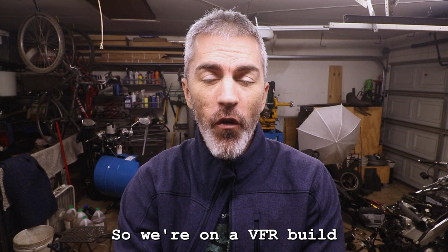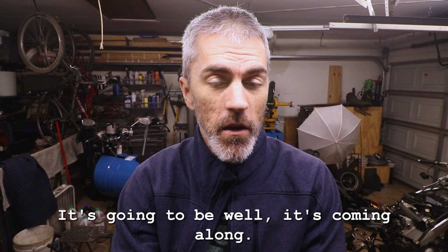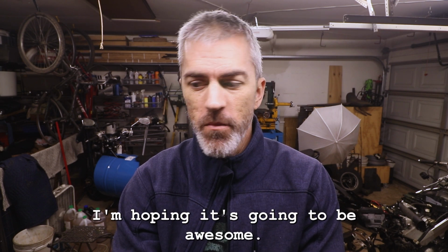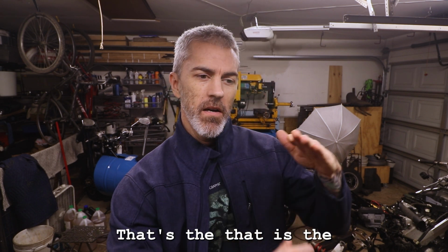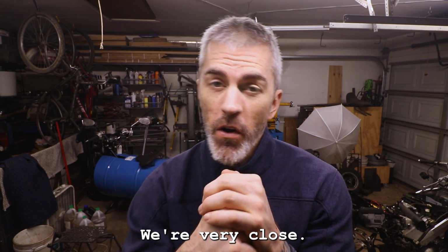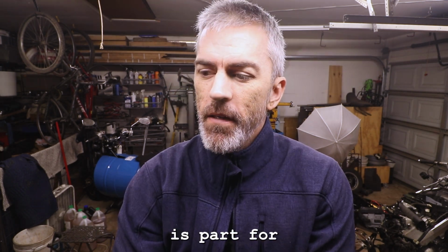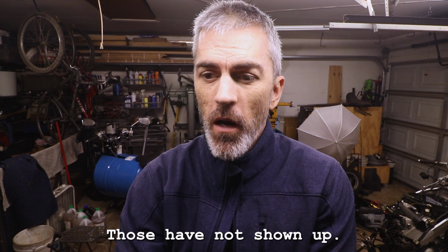So we're on a VFR build here. Honda VFR 800. It's coming along. I'm hoping it's going to be awesome. At the moment, we're just trying to get the engine running. That is the peak we're headed towards right now. We're very close. What I'm waiting on is parts for our fuel tank to show up. Those have not shown up.